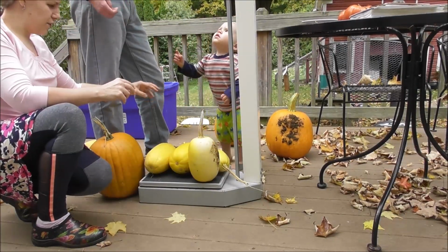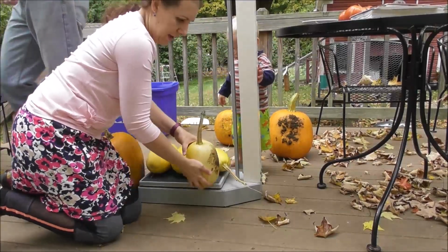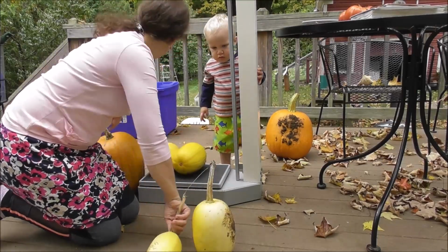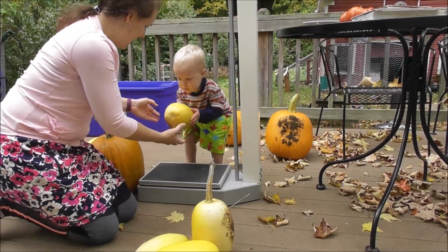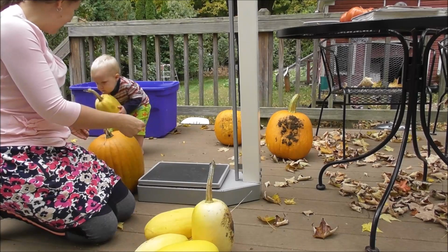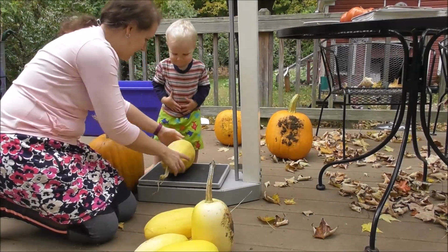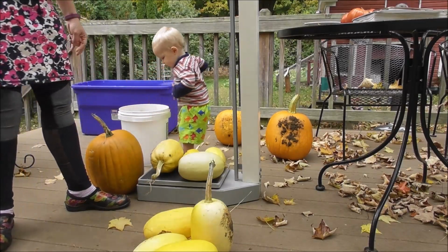14. Okay, 14 pounds. You think there's more coming? That's 14 pounds. Can you get your other one now, Daniel? Get that one. Good job. Thank you. Get that one. 14 pounds. Oh, heavy. Good job. Put it right here. Good job. Oh, that's a heavy one. And 12 and a half.